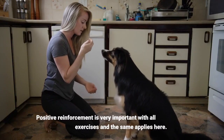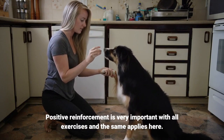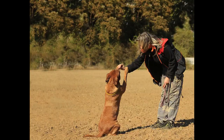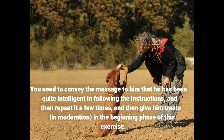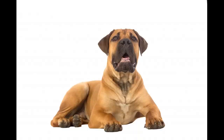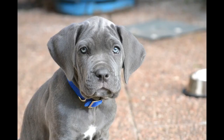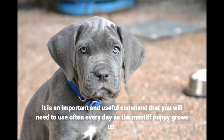Positive reinforcement is very important with all exercises, and the same applies here. You need to convey the message to him that he has been quite intelligent in following the instructions, and then repeat it a few times, and then give him treats, in moderation, in the beginning phase of this exercise. Your Mastiff should be able to obey the come command even when he is busy doing something else or distracted. It is an important and useful command that you will need to use often every day as the Mastiff puppy grows up.